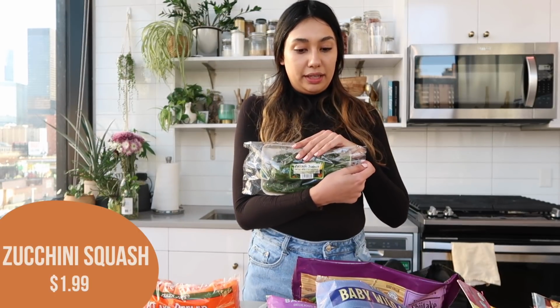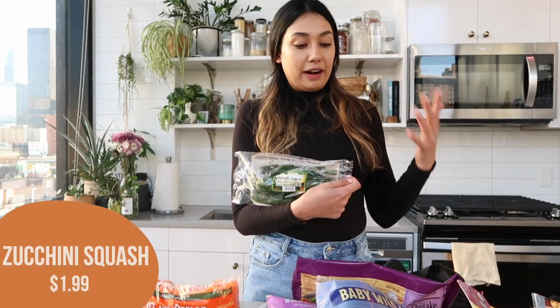Also got a thing of zucchini squash. I thought these would be really good to have on hand as well. I like just keeping fresh veggies on hand because then I force myself to eat fresh veggies. The other thing is, if I don't get through all of this zucchini squash, it's really easy for me to chop it up into little medallions, throw it in the freezer, and add that into my smoothie as a filler as well, instead of doing the cauliflower. So we've got some options.